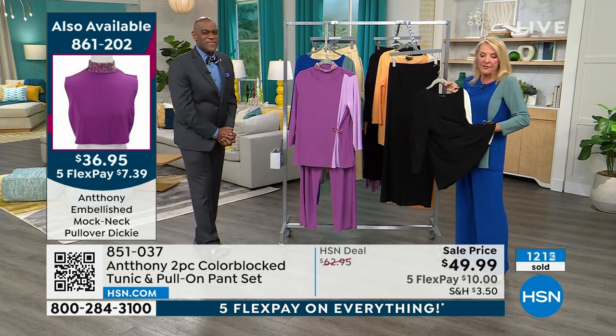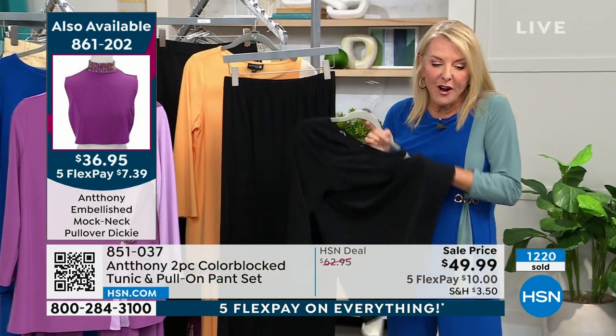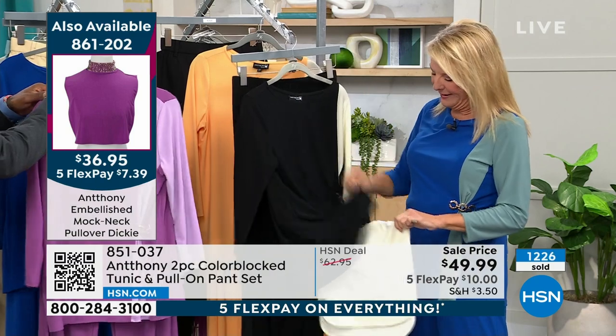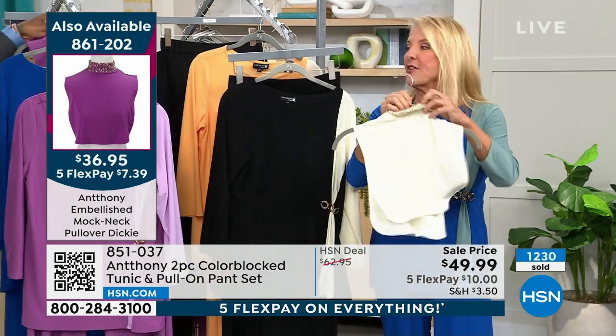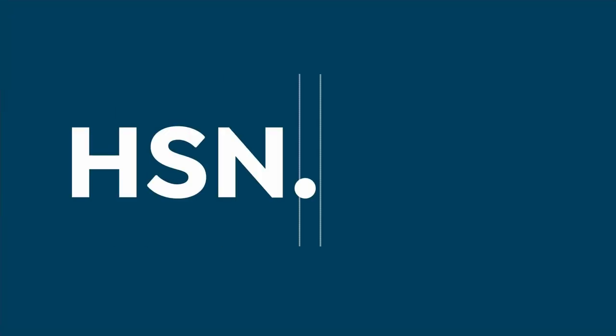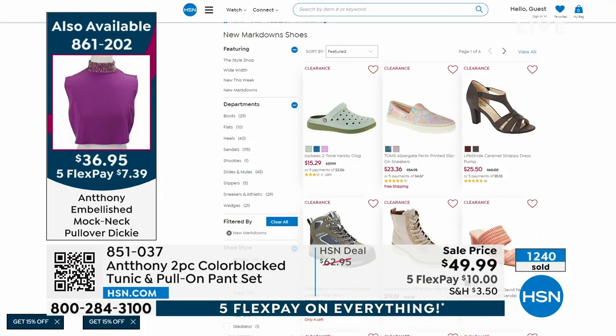So here's the dickie information. It's $36.95. Don't forget, everything has Flex Pay, which is awesome. I'm going to pull this back out so you can see it. Everything gets hooked on my fingers. Look, you see me at home, my huggable hangers. Those huggable hangers hold on, and they last. They don't break or anything. Isn't that cute?